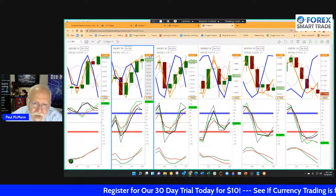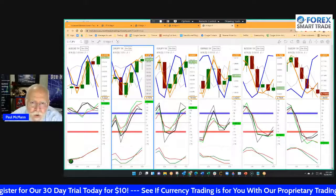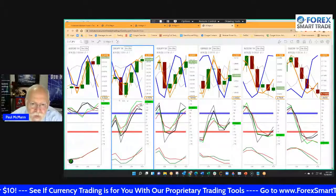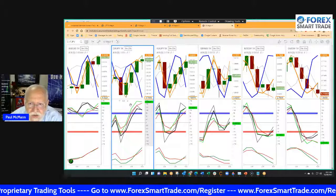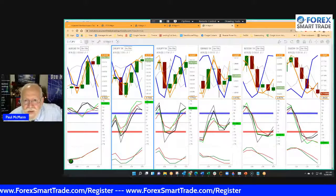CHF, JPY. So this is within 1 of 10. And these lines, the red and green, are especially what I want to see, are way overbought. So this is a good sell. Let's just see what else we've got real quick.